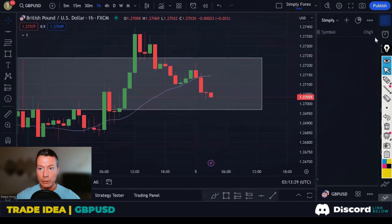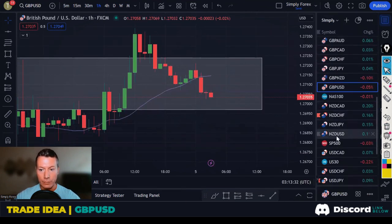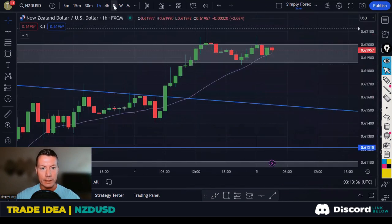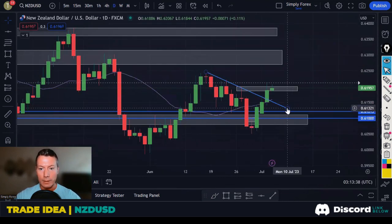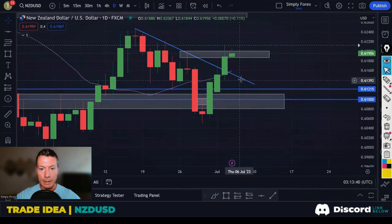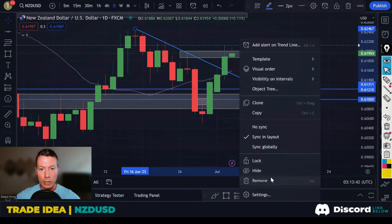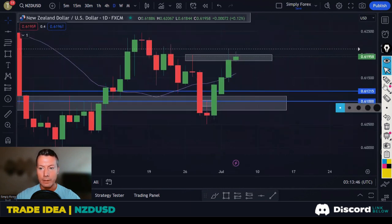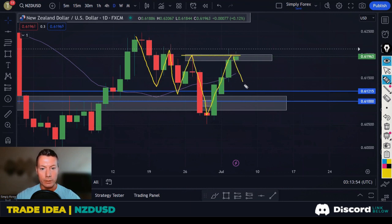And also New Zealand US Dollar, guys. I still think I prefer Pound US Dollar, but I still think New Zealand US Dollar is in an interesting area. Let me remove this channel, because if I remove this channel, it becomes a little bit clearer. We're still in a downtrend and we haven't broken these highs. So I still think we have room to the downside.